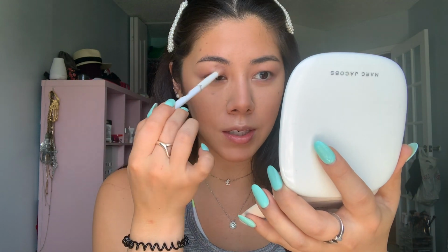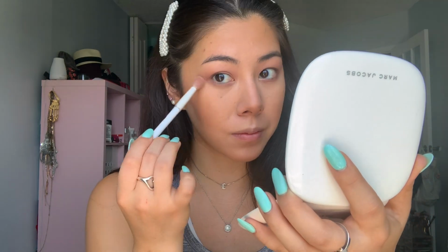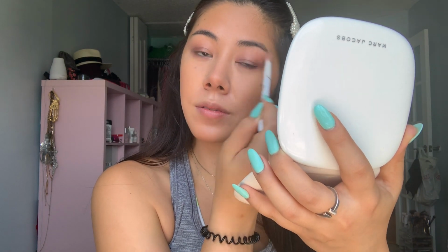I'm just gonna take this huge fluffy brush though and just go lightly over the top part here. There's nothing on this, by the way. I just use this to always buff out the edges. And I'll just lightly brush over the tops and underneath as well. Buff it out without any color.